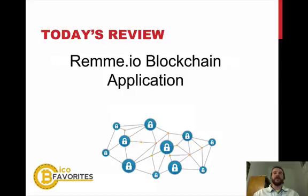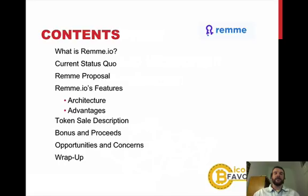Today we're going to talk about this REMME.io blockchain application. And first of all, we're going to go through the contents of this presentation. We're going to talk about what is REMME.io, the current status quo, REMME proposal, REMME.io's features, architecture and advantages, token sale description, bonuses and proceedings, opportunities and concerns, and then we're going to wrap up.